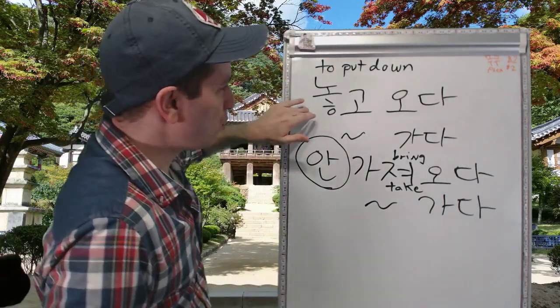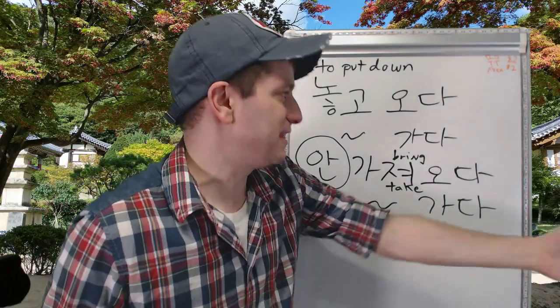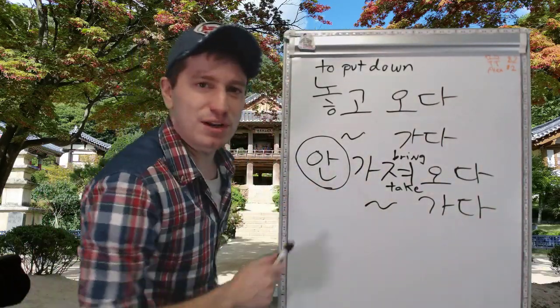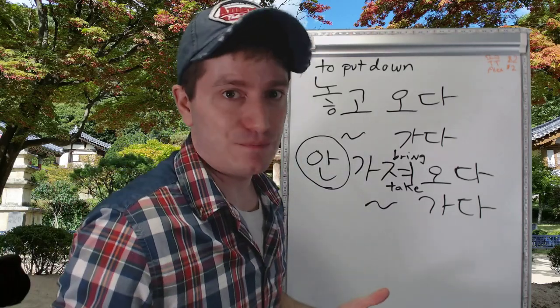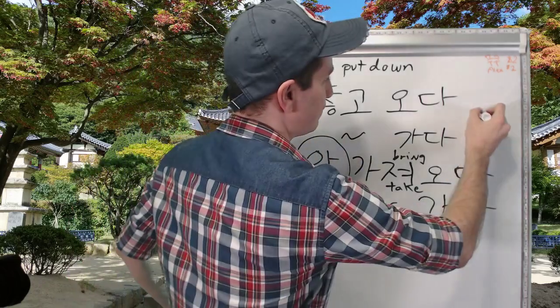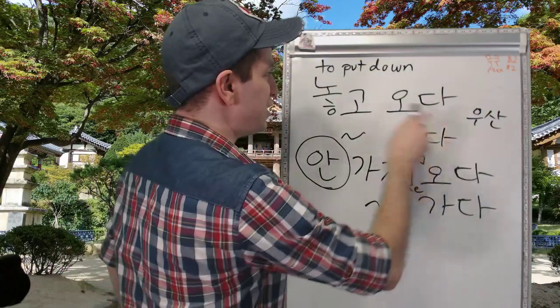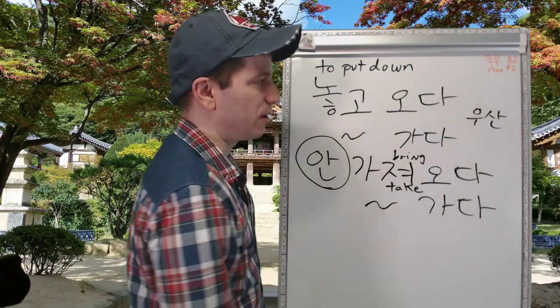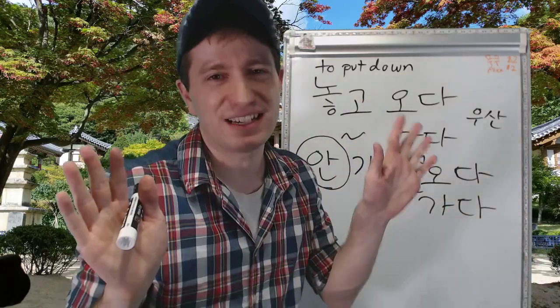So 놓고 오다 is literally like you left it somewhere. Like, I left my umbrella at my house, and then I came here. This would just mean I didn't bring my umbrella in the first place. But both of these in English can translate as I forgot. Oh, I forgot my umbrella. 우산을, 우산 being umbrella. 우산을, umbrella, 집에, at home, 놓고 왔어요. I put my umbrella at home. I put it down at home and came here. I forgot it. Forgot my umbrella.